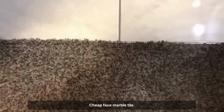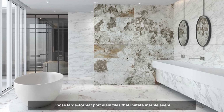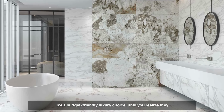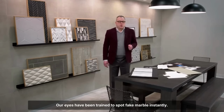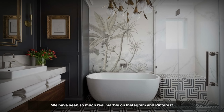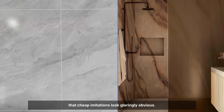Cheap fake marble tile. This mistake is everywhere in flipped houses. Those large format porcelain tiles that imitate marble seem like a budget-friendly luxury choice, until you realize they only have 3 to 4 vein patterns that repeat so obviously. Our eyes have been trained to spot fake marble instantly. We have seen so much real marble on Instagram and Pinterest that cheap imitations look glaringly obvious.